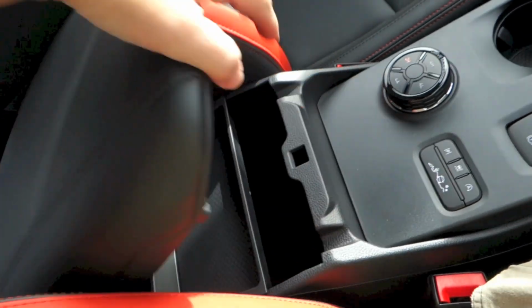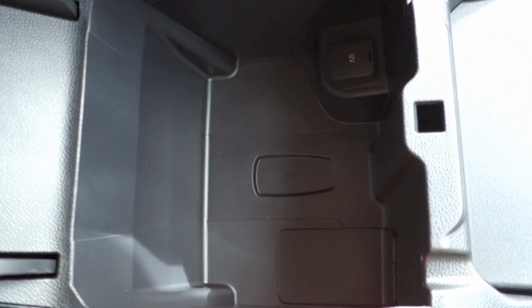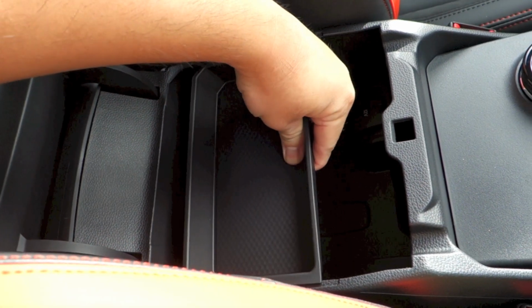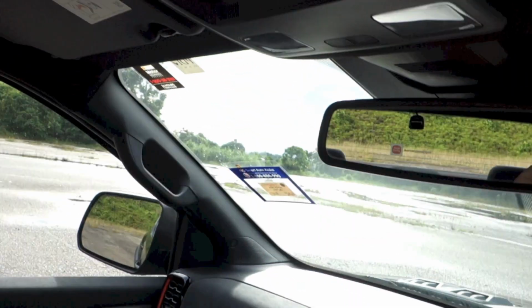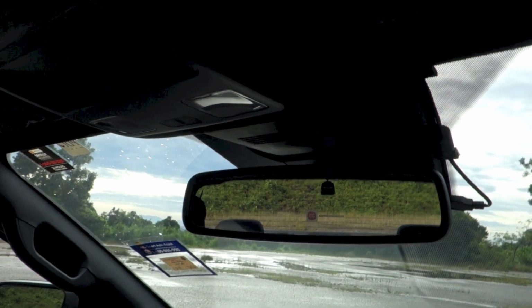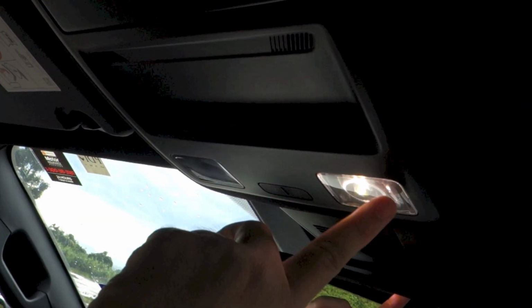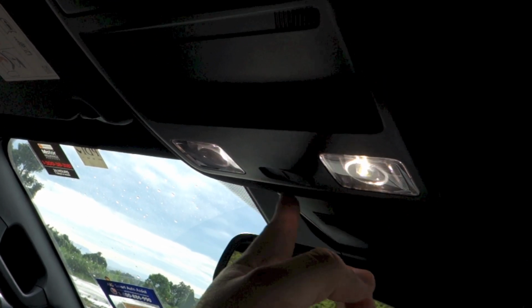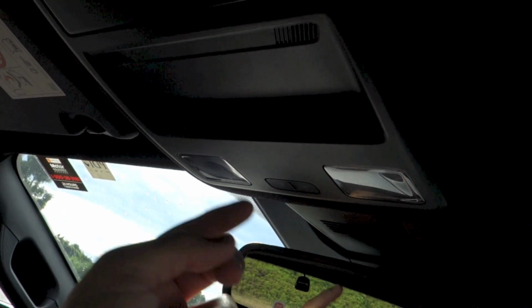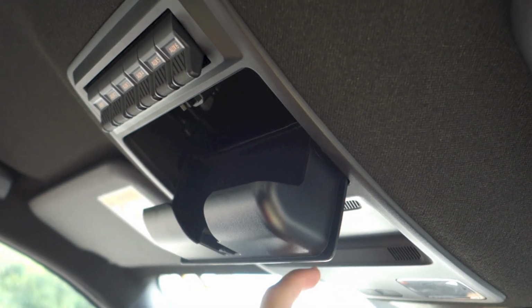Front center armrest with 2-tier storage. You have a smaller area above and a much larger area beneath it. Auto dimming rear view mirror, LED reading lights. They also double up as your interior lights. And this one allows you to turn on or off the lights when you open the doors. Sunglasses holder.